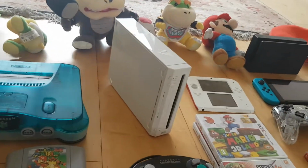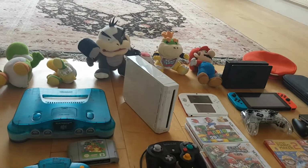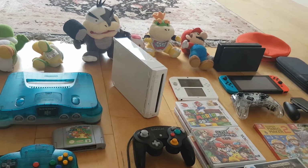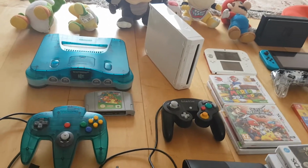I have many good memories with this. The first ever game I played was Wii Sports. But unfortunately, it's so scratched now that it will not work. Unfortunately, I have to buy a replacement, which is around £20.